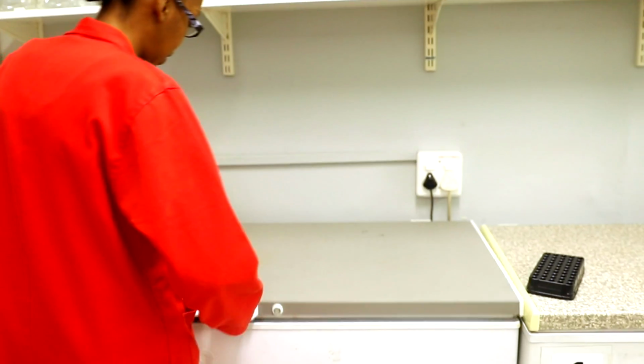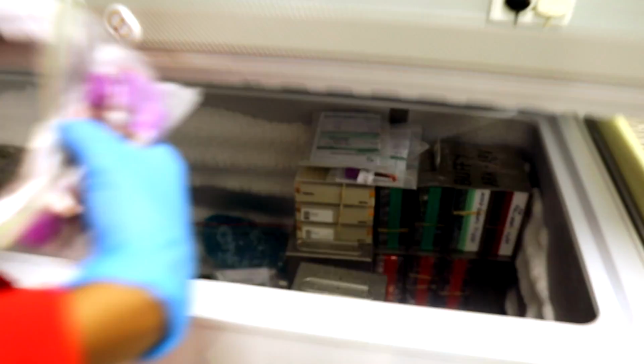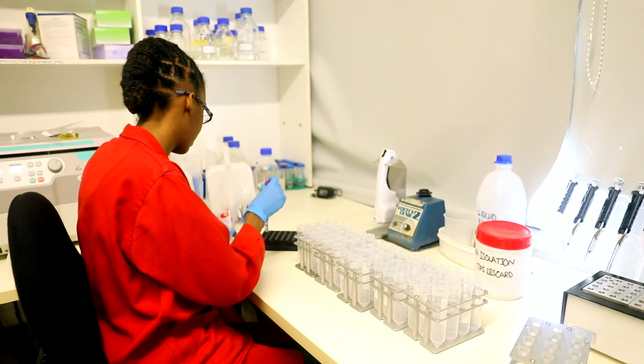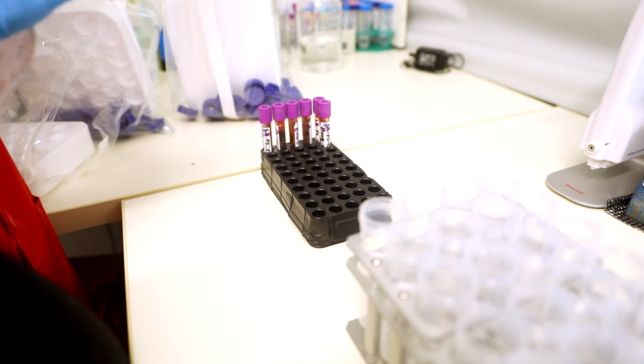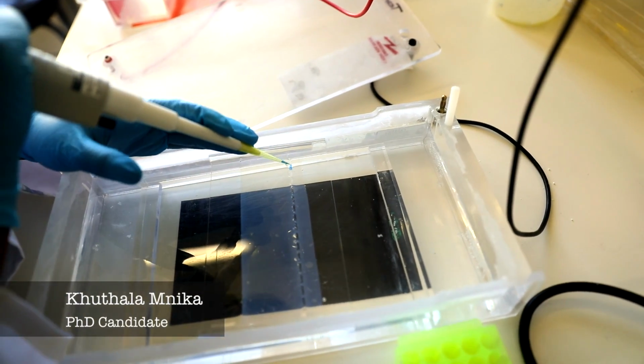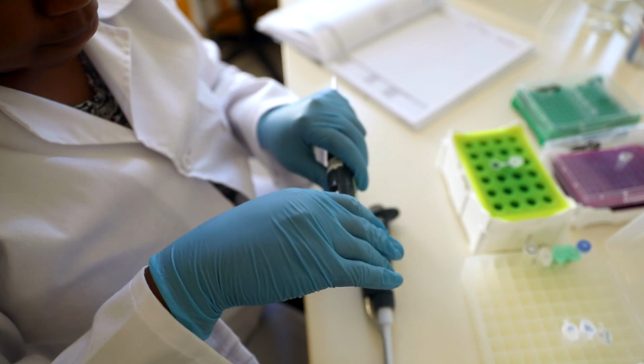And what you do is you take it out of the freezer and you let it thaw out. So you let it melt. Once we've done that, we start the extraction process, which is basically we use the robot, which does the entire extraction for you within 2 hours. After extraction, you get your DNA. We measure the DNA, we get the concentration, we standardize it.